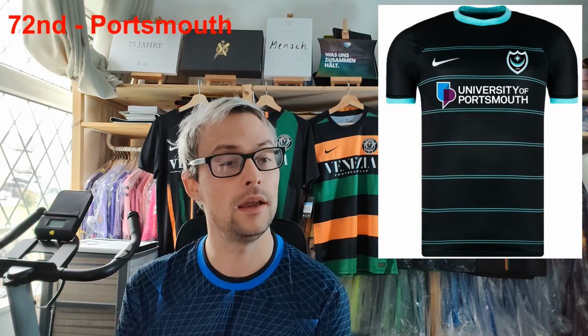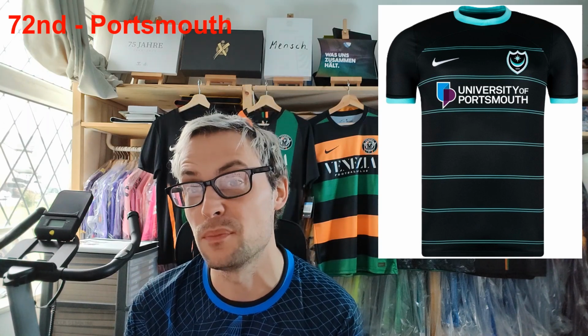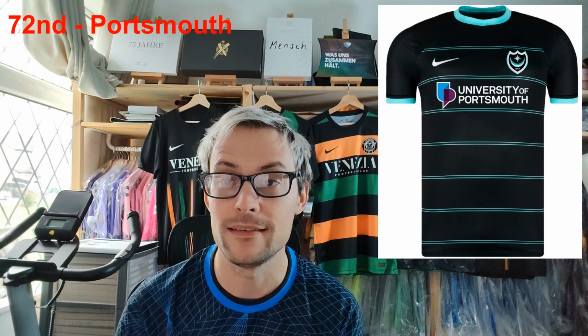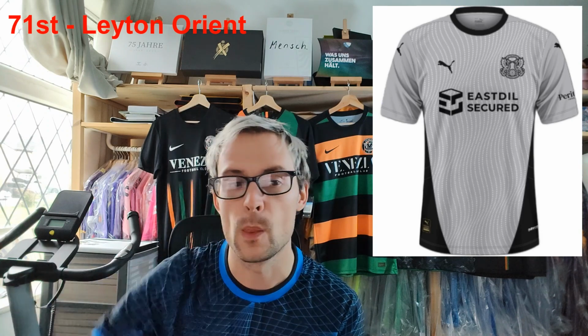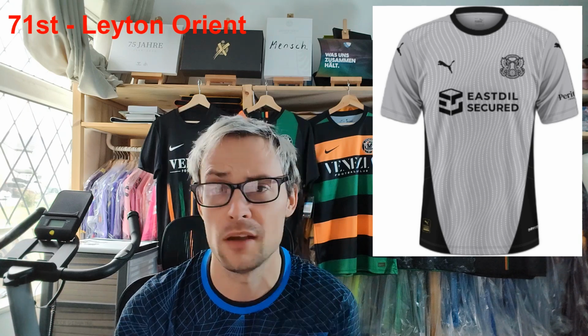Portsmouth, it's fine. It's quite a cool colour scheme, and you've got some simple pinstripe horizontals, but it is still relatively basic. Leyton Orient, another one of those Puma shirts that's just got an interesting design, sort of a wave going down the front. It's an interesting colour, it's like a grey, it seems like it is.